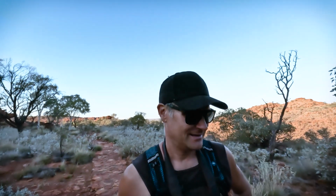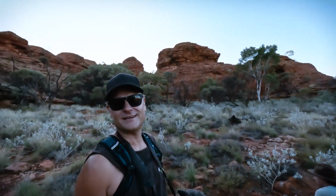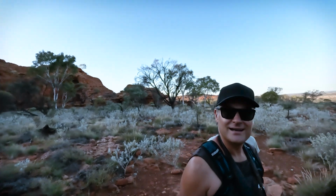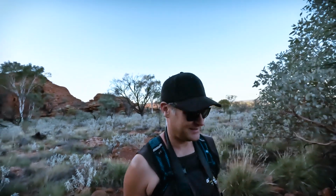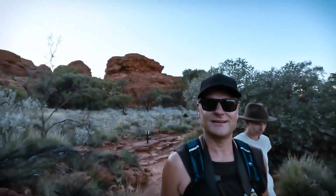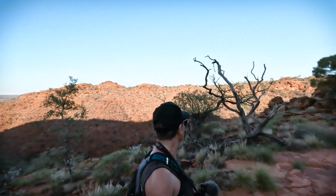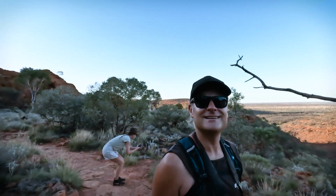When you get up the top here, it's very Lost City-esque. These big red towers around us, juxtaposed with the green vegetation and the blue sky. I mean, the GoPro won't do it justice, but it's pretty stunning. And then you've got that over this side. And then on the other side, you've got the morning sun hitting the rock and bringing to life those deep oranges and reds. Just breathtaking.